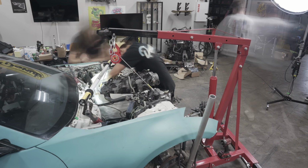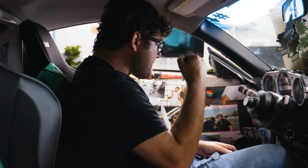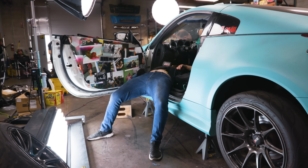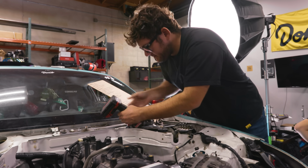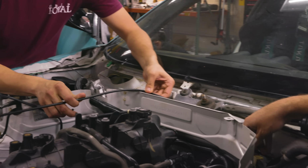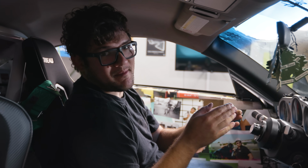It's day, I don't even know, of the engine swap. God damn it. This drill's too big. Space is tiny. This sucks. I just can't get the angle right for the throttle cable. You hear it, right? It just feels really bad.